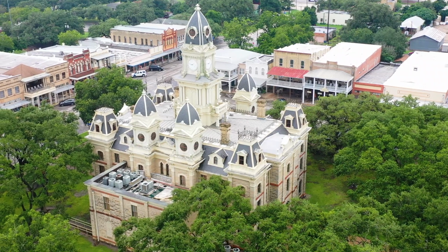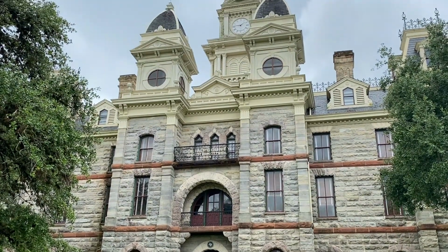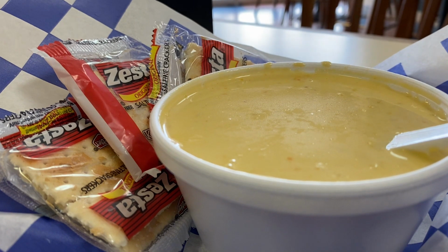Before heading back to Victoria, be sure to stop in at Goliad's Town Square. Make a lap around the 1894 Goliad County Courthouse, browse some of the shops, and definitely stop in at the Blue Quail Deli for a bowl of their signature cream of jalapeno soup.